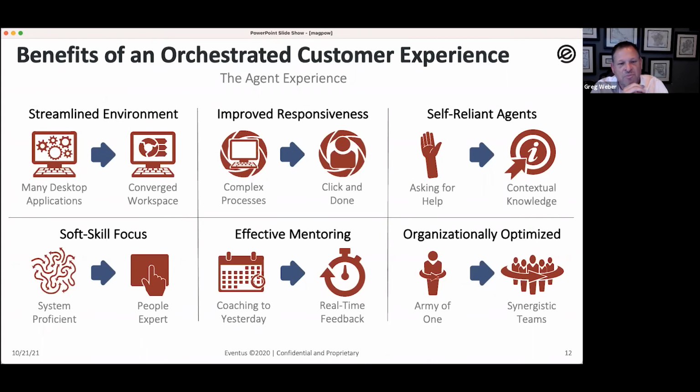You don't need people to be system proficient. In fact, in most CX experiences, system proficiency isn't the key. What's key is being that human touch, that empathy, or being a people expert is really what we're doing. We're seeing a lot more soft skills being leveraged in a contact center as opposed to just applications and services. Mentoring has changed.